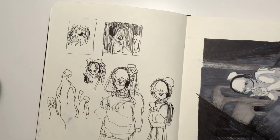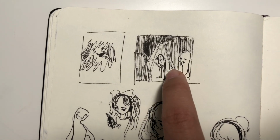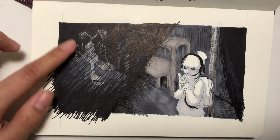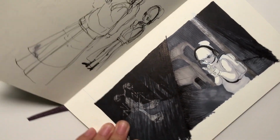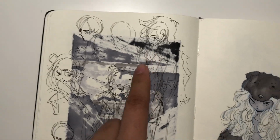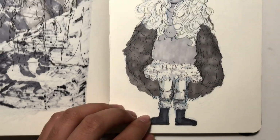Next we have Dark. Here I wanted a person on their phone and then a monster creeping up behind them. Here it is, and if you can't see, the monsters are in the back over here. The girl's just chilling on her phone, minding her own business. Next is Coat, and I wanted a girl in a bear coat. Kind of got lazy, if you can see. Top half's pretty good. I don't know about the bottom half.